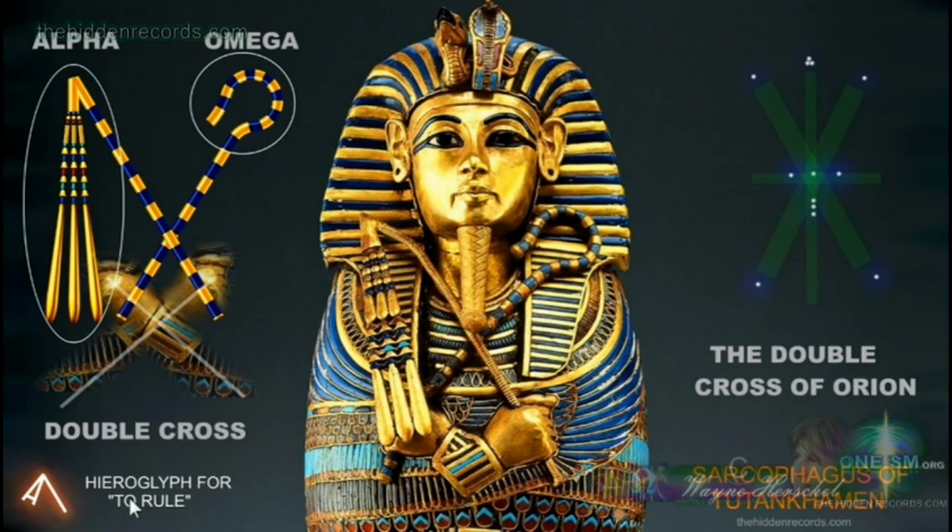And the hieroglyph to the explained to rule is that symbol there, which is the flail. And it's the alpha symbol, isn't it? You can see it, an alpha on a stick, really. And of course it has three pieces in the makeup of it here for the three suns, in my opinion.